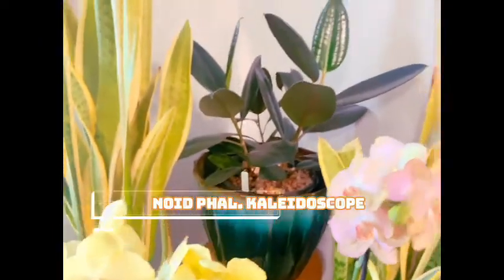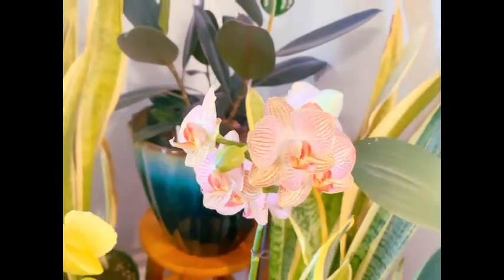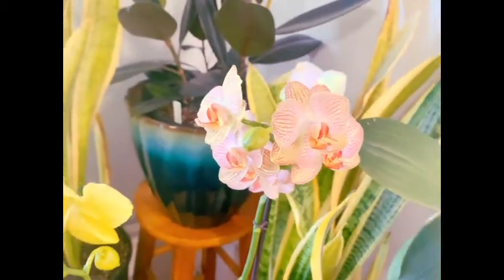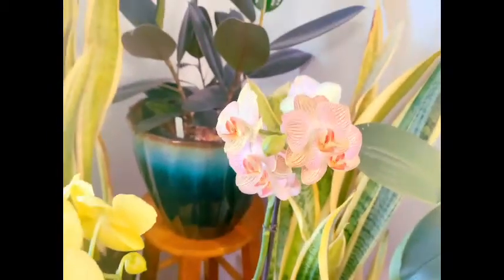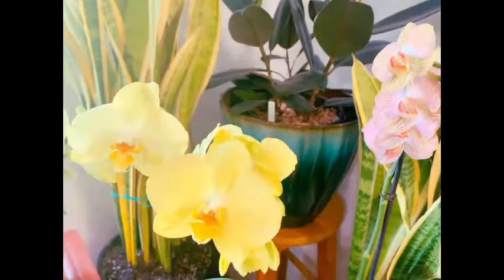Then here we have, what did we call this one? Hold on. This one is my Phalaenopsis kaleidoscope. She's a NOID, but she is just gorgeous. She had not skipped a beat when I moved her from a nasty moss mix to this bark, perlite and charcoal mix.